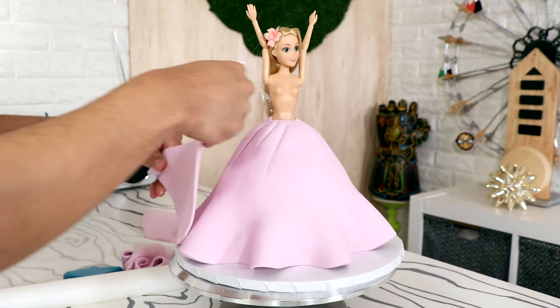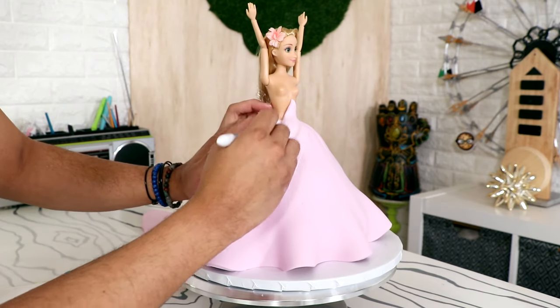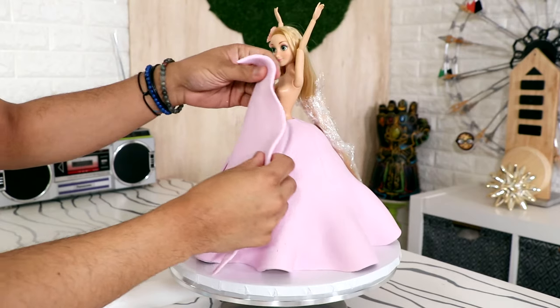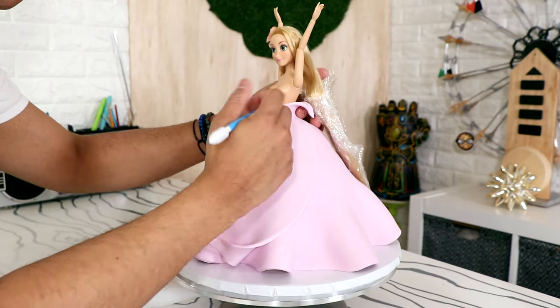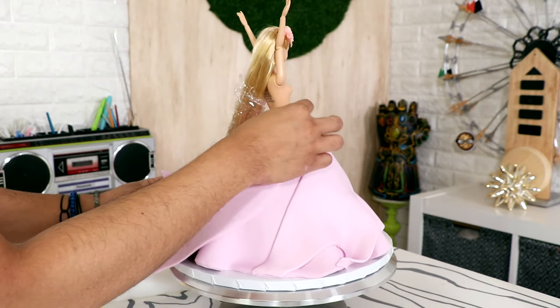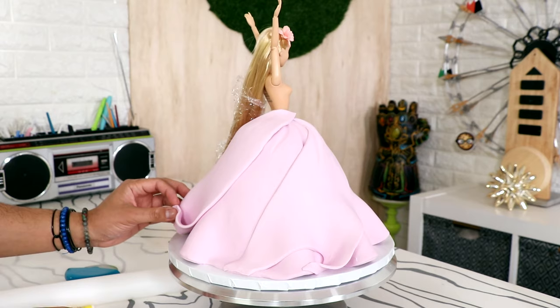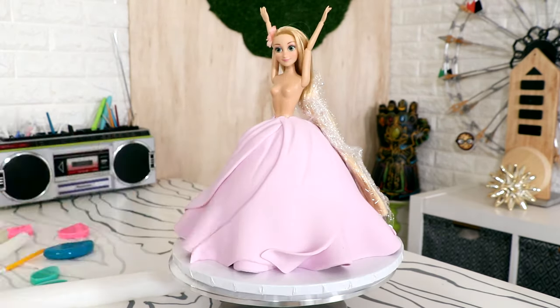Now, I love the regular Rapunzel dress, but I wanted to get a little bit more glamorous. So instead, I'm creating the limited edition designer Rapunzel dress. It's not as detailed, but I think it looks stunning. And just to give this doll cake a little bit more movement, I'm adding panels of fondant to the sides. It looks like a sail. I wrap it at an angle, and so you get this really nice flowy look.